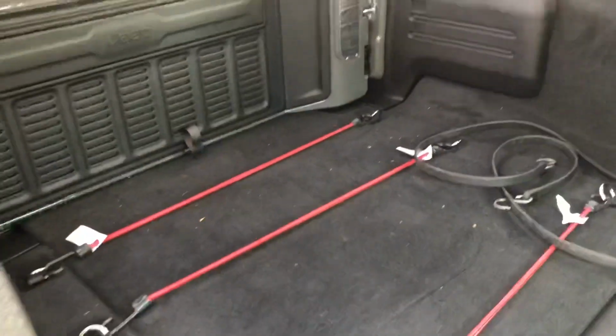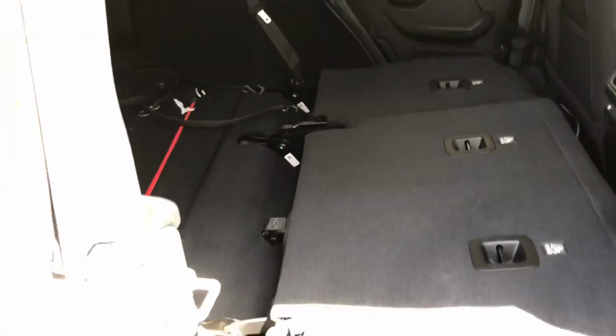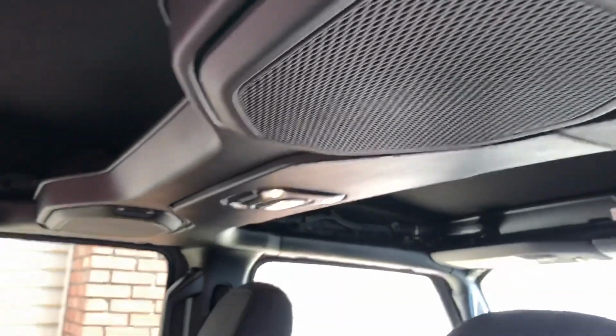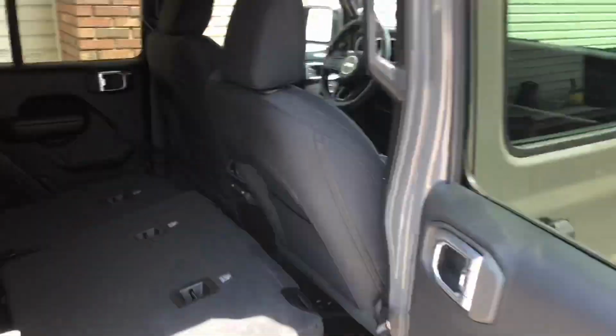So he has the seats down, and you get a lot of room back here when the seats are down. A lot of room for a lot of different things. You could put the seats up, obviously seats go to here, and then you still get a big trunk, and that's the best part about the 4-door Jeeps. Still got the speakers on top like the old ones. Definitely nice looking. Let's check out the front real quick.